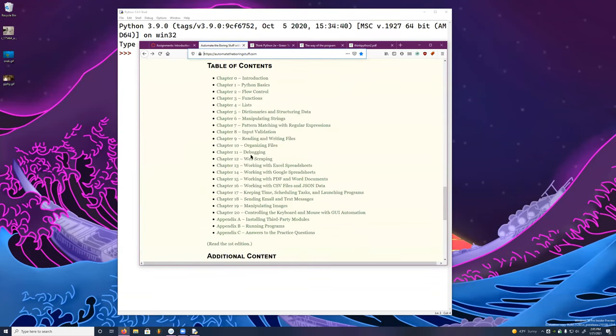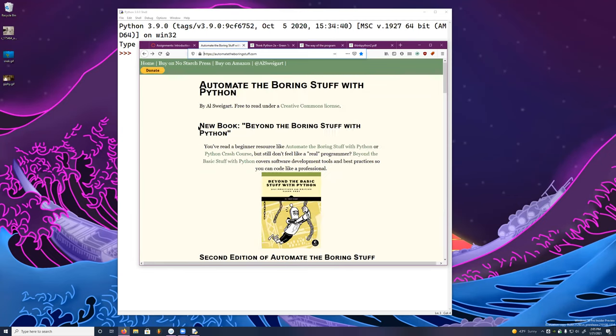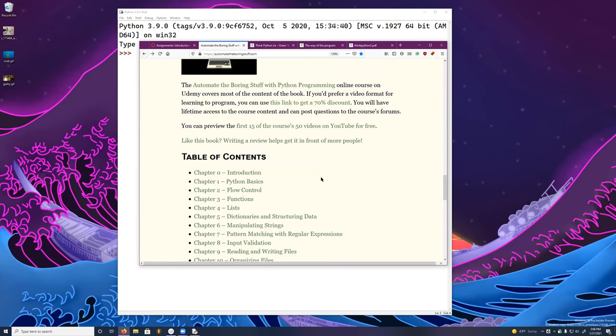This book I really like a lot. Al Sweigart writes a lot of good textbooks, and he does them under a Creative Commons license, and he makes an obscene number of RoboCop jokes. I don't know why, but I have used this textbook previously.